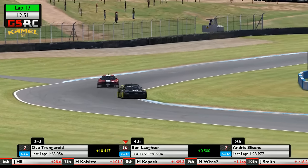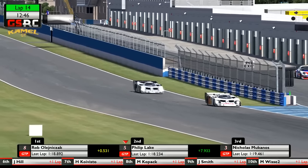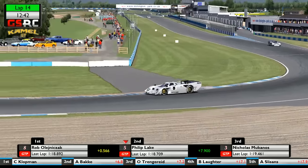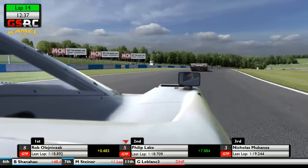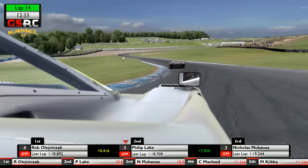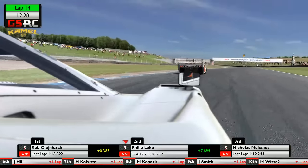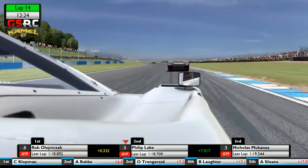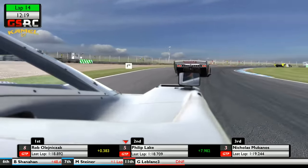Meanwhile, our lead in the GTP cars is very much under threat. Philip Blake at one point was down to 0.2 of a second. It's back up to half a second. Rob Olenek has been fighting traffic, not just the GTO cars, but lapping GTP cars as well around this relatively short circuit. And it could be any moment that Philip gets an opportunity. He has to be patient and has to stay close. Yeah, at this point of the race, you're just hoping that the guy in front of you is going to make some sort of mistake that you can use to get around him.